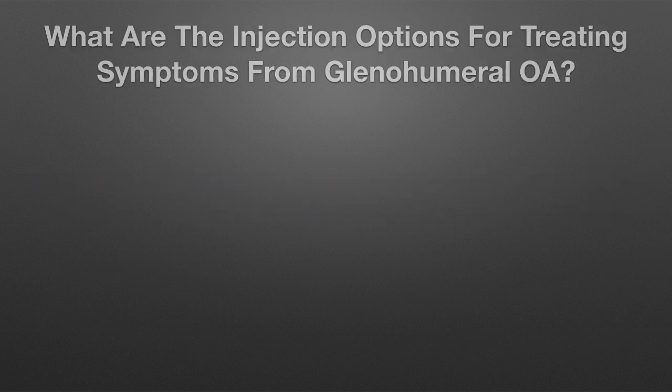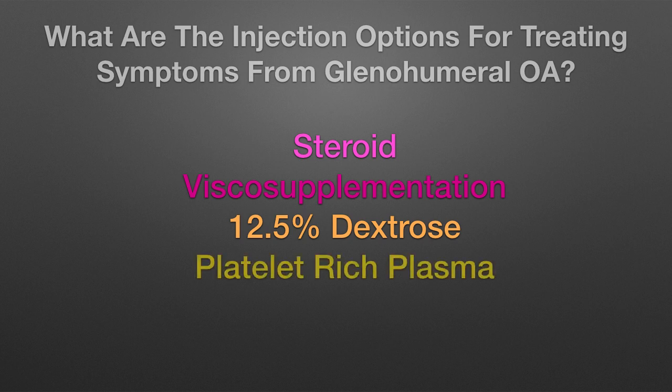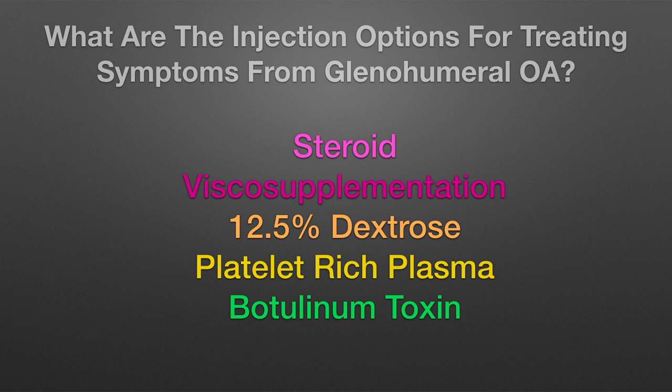There are many injections that clinicians use currently to try and help patients and minimize their dysfunction. We're all very familiar with steroid injections and the potential pros and cons of using that substance. There is viscosupplementation. Many clinicians believe in using 12.5% dextrose or some other form of prolotherapy. There are regenerative medicine doctors using platelet-rich plasma in an attempt to minimize patients' pain and dysfunction. There's even been reports of using Botox or botulinum toxin for this indication.